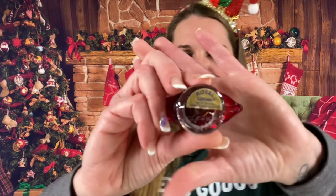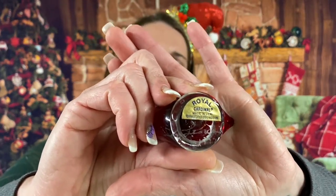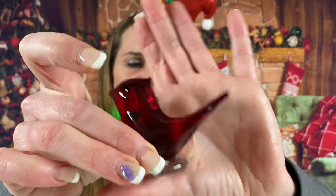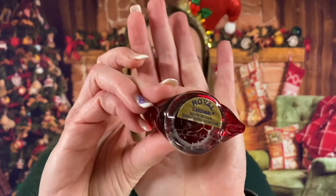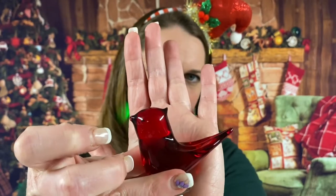Next one, this is made in the USA. It is Leo Ward Red Royal Cardinal Glass Bird of Happiness Terra Studios. It is signed and dated. So you can see that it's 1997. Dogs are excited about the cardinal bird. Very beautiful piece. So that one will be $24.99 if anybody is interested.